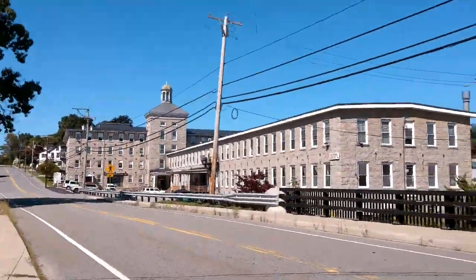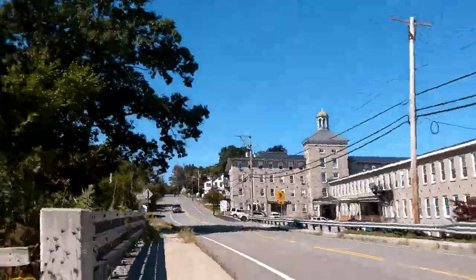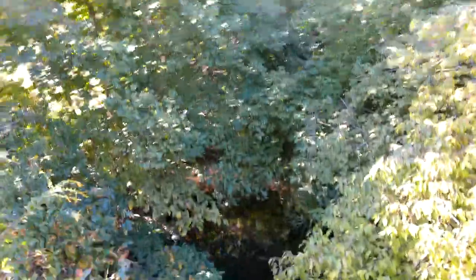And I want you to see this mill. This mill was owned by B.B. and R. Knight. They also owned all the houses over on what's called 1st, 2nd, and 3rd Street. This is the river. Again, you notice its proximity to the mill.